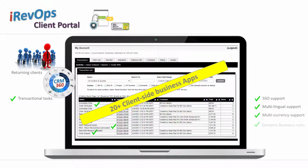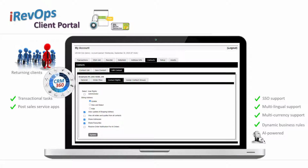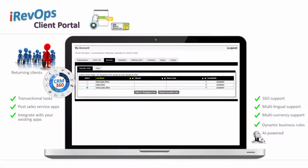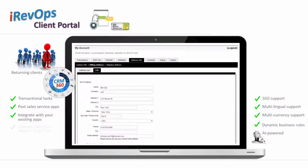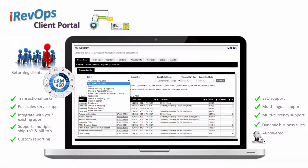more. From a service perspective, this includes asset management, warranty and service reminders, a purchase approval system, help desk, client-side punchouts, and more. Being supercharged with the latest technology and up-to-date information makes for an impressive customer buying experience.